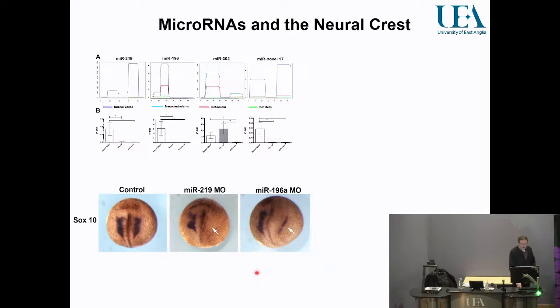We're also interested in looking at the regulation of NeuralQuest in more detail using other regulatory systems. And in particular, we're interested in microRNAs. So these are small 22 to 24 nucleotide long pieces of RNA, which have been shown in recent years to play important roles in regulating RNA levels within cells. And we identified microRNAs that are expressed in NeuralQuest cells. So these two in particular, 219 and 196. And when we use a morpholino against the 219 or 196, if we knock down the levels of these microRNAs in the early embryo, we can show, using our standard SOX10 assay, that you get a loss of SOX10. So this shows that these microRNAs are crucial for regulating NeuralQuest development. Okay, so that's another area of research that we're actively looking at the moment.